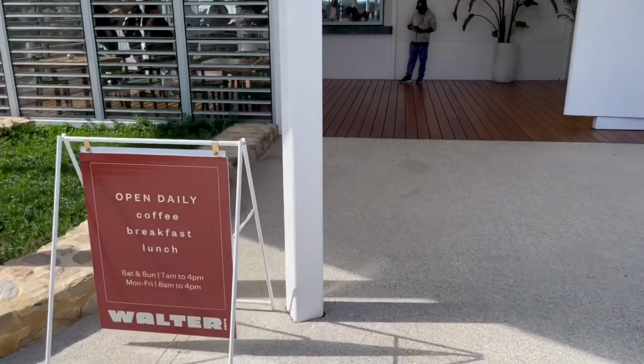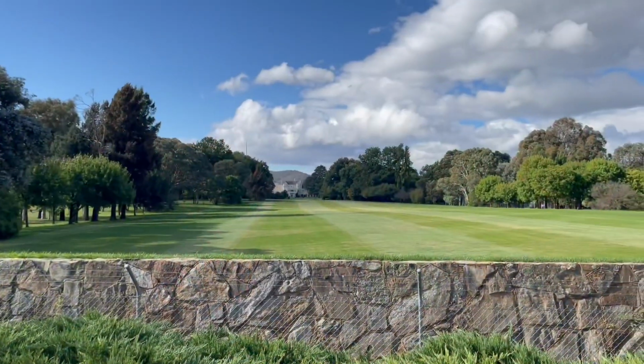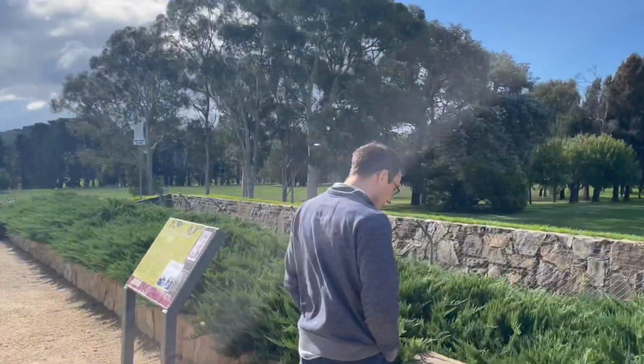And then we headed into the cafe to get a coffee. And then of course we had to grab food as well. Now we came to the Government House Lookout.